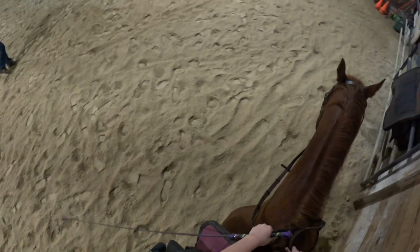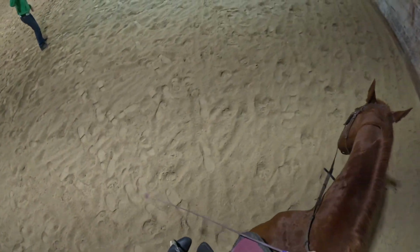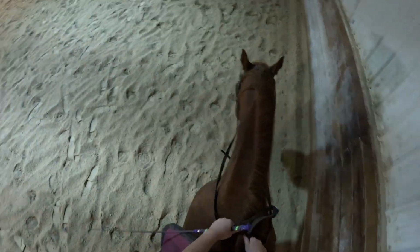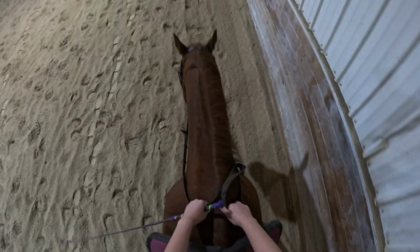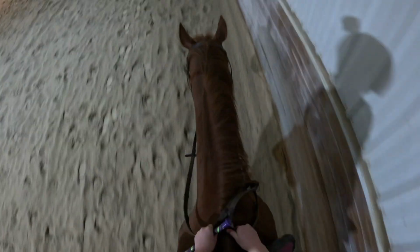And if you're wondering, this is the place that I usually ride. So I usually ride here. And as you know, there are quite a lot of chestnuts that I ride. This is Wrangler, there's Sedona, and there's the dapple gray, which is Confetti.